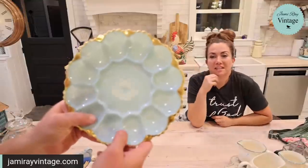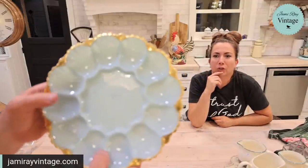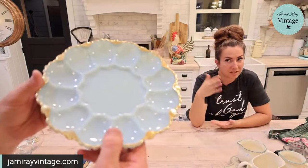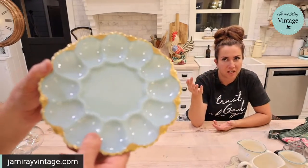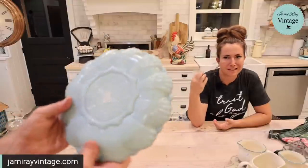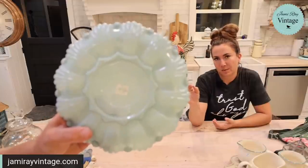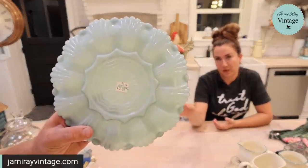So I saw these egg dishes. Are these milk glass? Yes, it's blue milk glass. So Fire King, I looked it up. It's not tagged that name, but Fire King. Apparently Fenton makes them too. But even the Fire King ones, I saw upwards of $60 in some places. It was crazy town. The blue milk glass is really popular. The design on the bottom is really pretty.